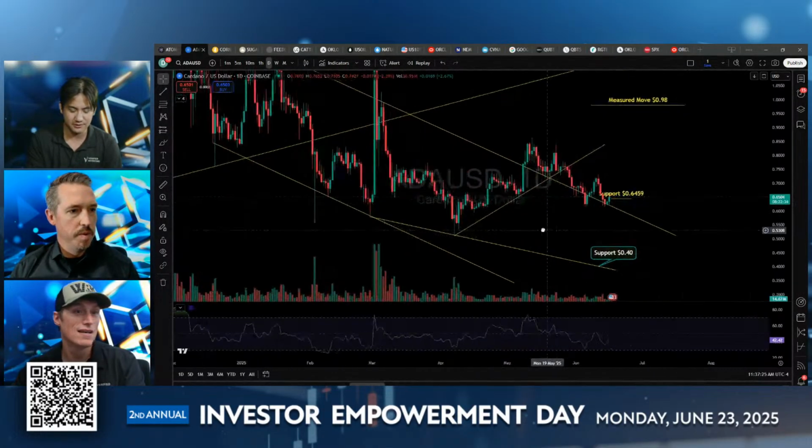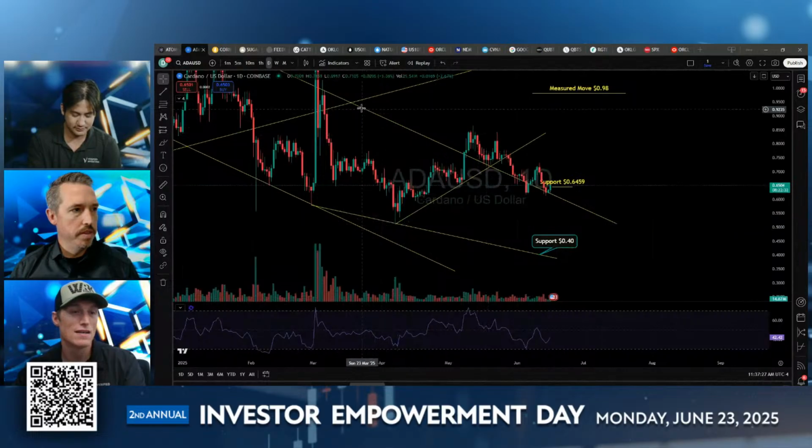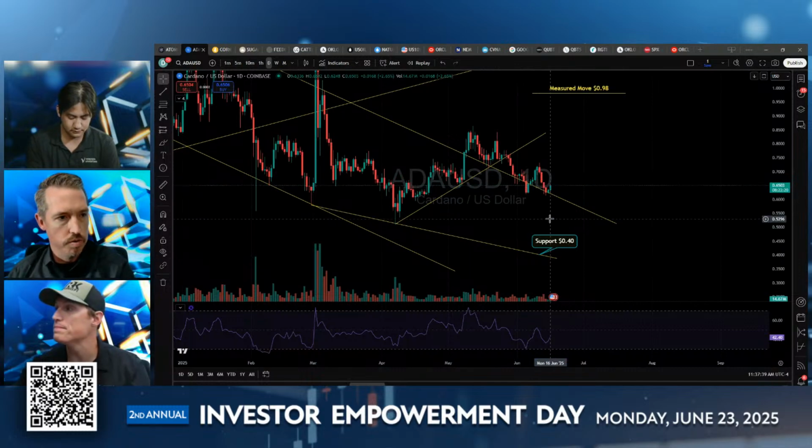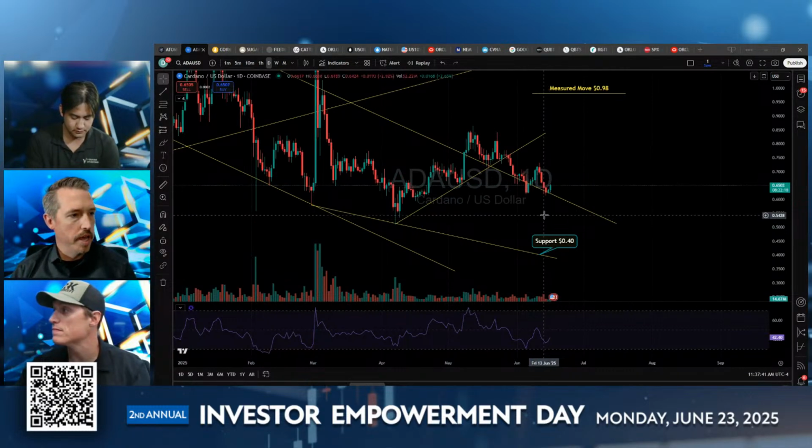Yeah, a bunch of trend lines, that definitely makes sense. But basically, the main thing to focus on is this declining trend line right here. Price has broken up above it, come down and gotten support on it now several times. This area could be the source of a bounce on Cardano. You can see we've already breached through the support of 64.5 cents. But right now, that's kind of the line in the sand.